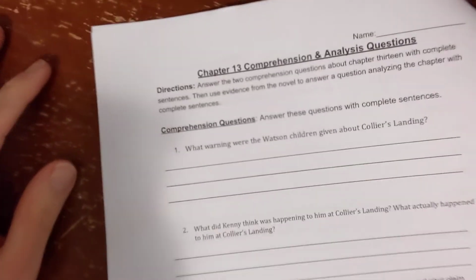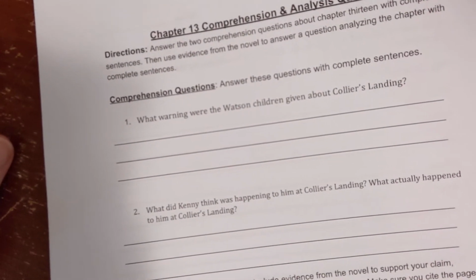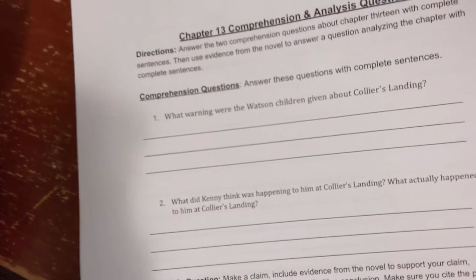Your summary is just like it has been. Again, make sure you're trying to include all the key details, answering all those W questions in your summary, and writing with complete sentences. Let's go over the comprehension and analysis questions here quick. Chapter 13 kind of can be a confusing chapter. I remember the first time I read the book as an adult, I was a little confused. So, if you're a little confused about what happened, that's understandable. But here are the comprehension questions.